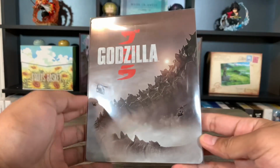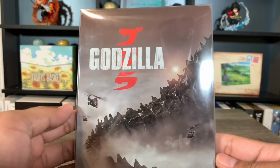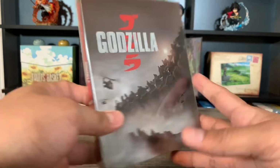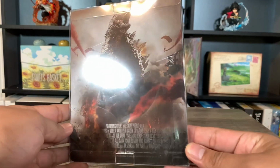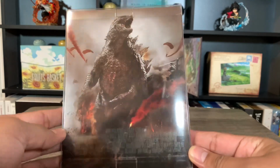All right, moving into the top 5, we have Godzilla. This is the one that came before Godzilla vs. Kong, and I love this steelbook more. I love the image that they decided to go with here on the front. You can see the scale of Godzilla. One thing that this movie did a lot better than Godzilla vs. Kong and any of the future Godzilla and Kong universe films is just a sense of scale.